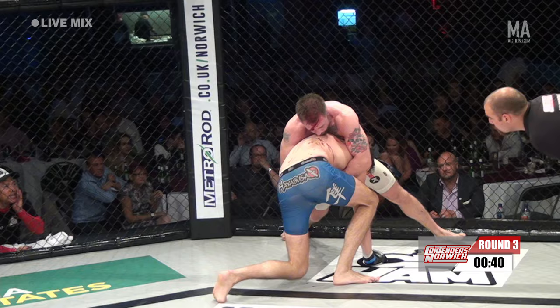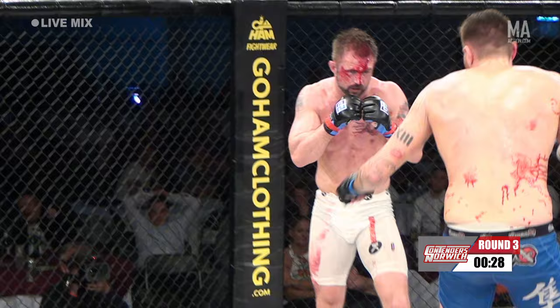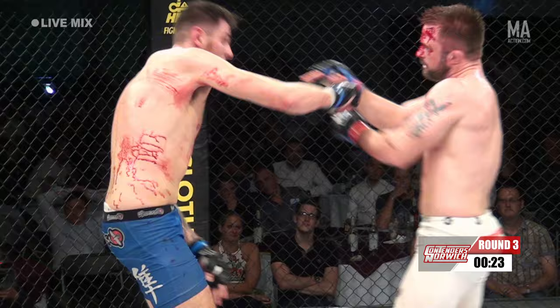Some blood here. I don't know. It seems like Lapsley's opened up, maybe from those elbows from the bottom. Those little chopping elbows. Yeah. I have seen it before where exactly the same technique has cut someone and stopped a fight, so it is possible. And that does look messy. Yeah, he's smelling blood, he's going for that cut. He's trying to punch to that forehead area of Lapsley.